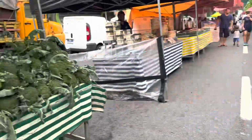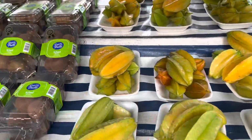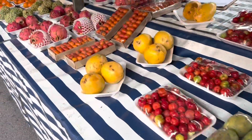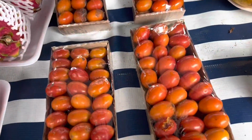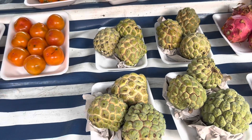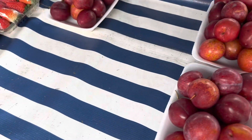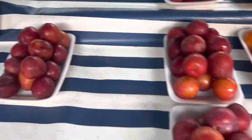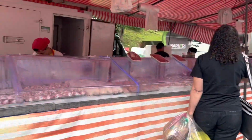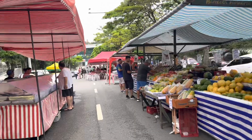Have oranges, vegetables, have cheese, have fruits, mango. They sell this here, star apple, kiwi, lemon. This is the city guela here. It's different. Yes, we have atis here. Pineapple. Persimmon. Okay, plum. Strawberry and grapes. Many more. There is chicken here, and there is meat, and there are fish there, and fruits.